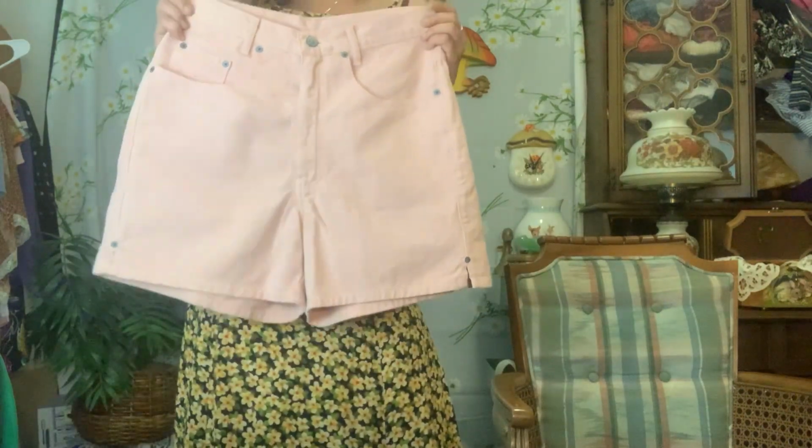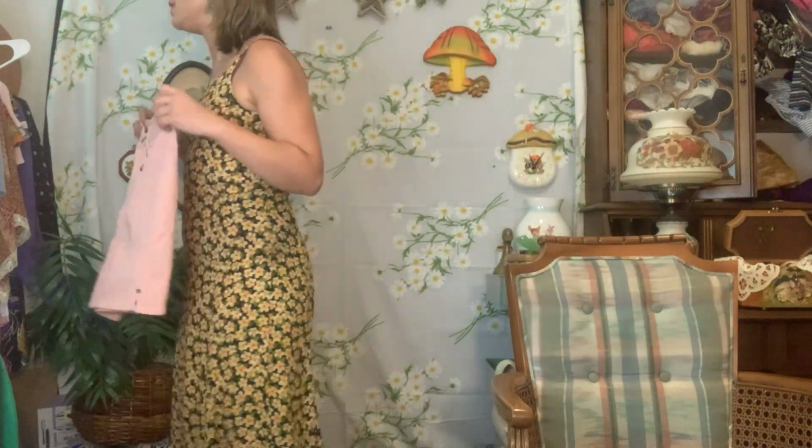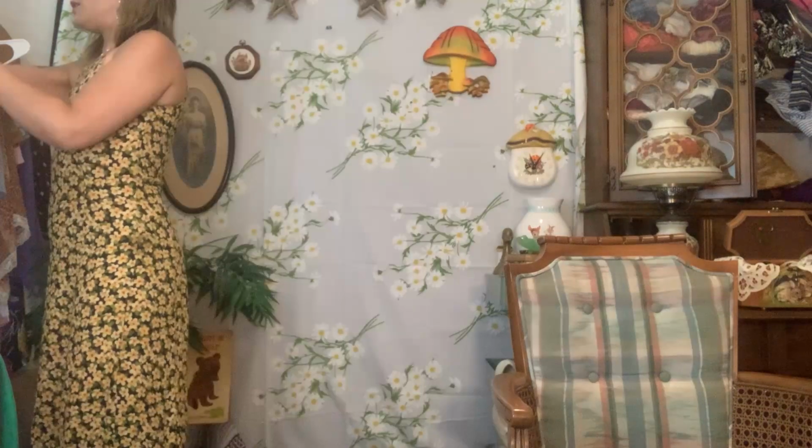I'm a pastel girl. I really love pastels, even though I feel like they don't look that great on me, but it's okay. I'll get over it.